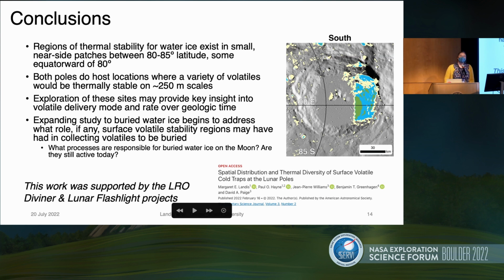And one key question, which will hopefully be updated by LPSC of next year, if not sooner, is one question we have after all this work: if there are so many extensive areas on the surface where water ice could be thermally stable, what does that mean for burial? Are the current stability regions at the surface representative of it at depth over time? And what does that mean for things like neutron measurements? So I'll thank LRO, Diviner, and Lunar Flashlight and direct you to the paper if there are any other questions.